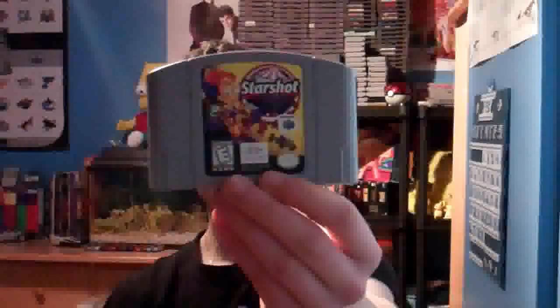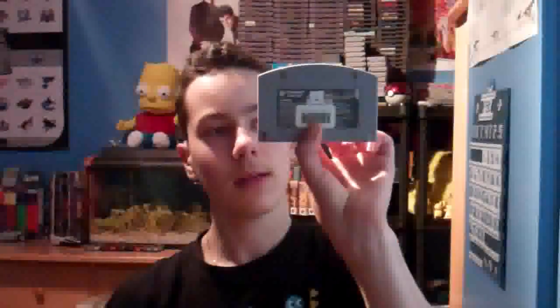Next is Starshot Space Circus Fever. This one has some stickers on the back, which I don't think will be too difficult to remove. They're the kind that I've removed before. It shouldn't be that tough. But yeah, it's just $1.50. Didn't want to pass that up.